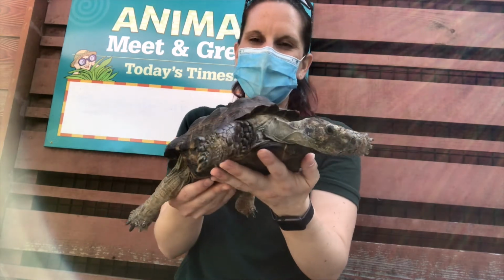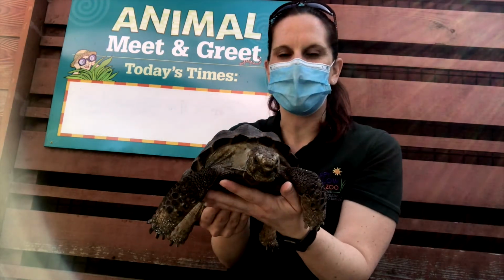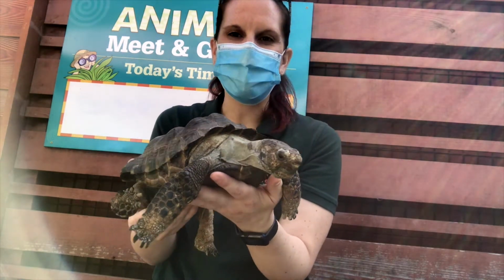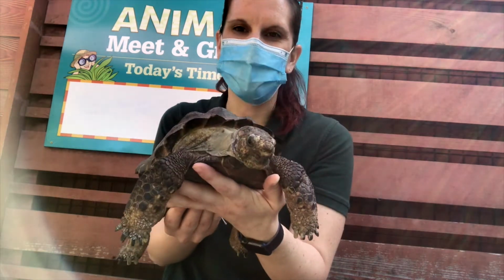So he will dig himself a nice long underground burrow because it's always cooler underground, especially in the desert under that sand. So he will hang out underground during the hottest part of the day, and then he will come up in the evenings and at night to forage for his food.